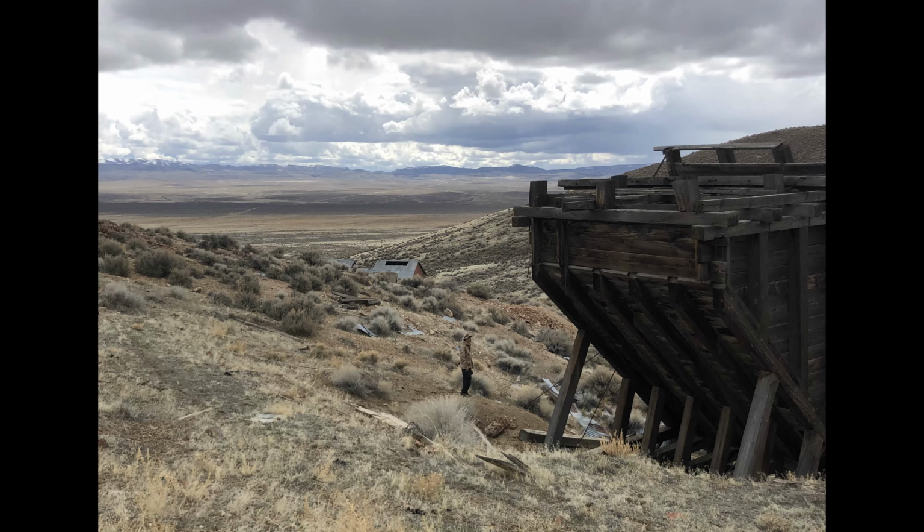Oh yeah, it's not that deep. Wouldn't feel good to fall down. Yeah, but probably wouldn't kill us. Well, you might break my legs. Whoa! Alright, we'll go check some more stuff out.